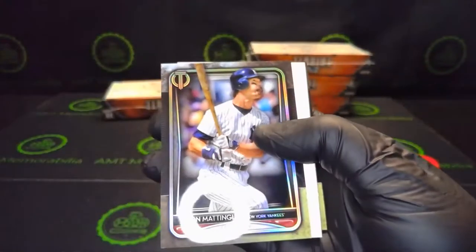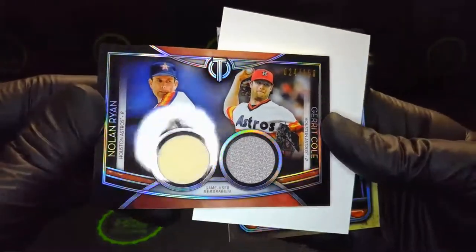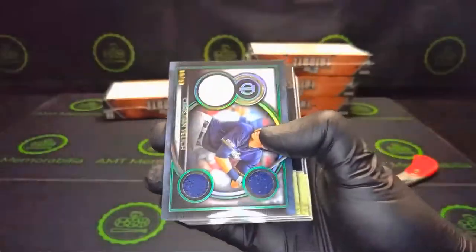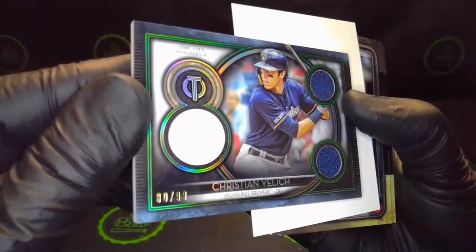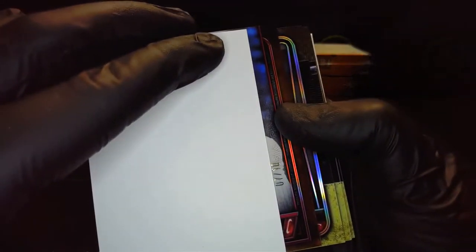Freddie Freeman, Don Mattingly, 24 out of 150, random. Nolan Ryan and Gerrit Cole, dual jersey. Gerrit Cole base. Justin Verlander. Triple jersey, 80 out of 99. Christian Yelich. Cody Bellinger. Xander Bogaerts. Another card numbered to 10, 7 of 10. Good luck, everyone.